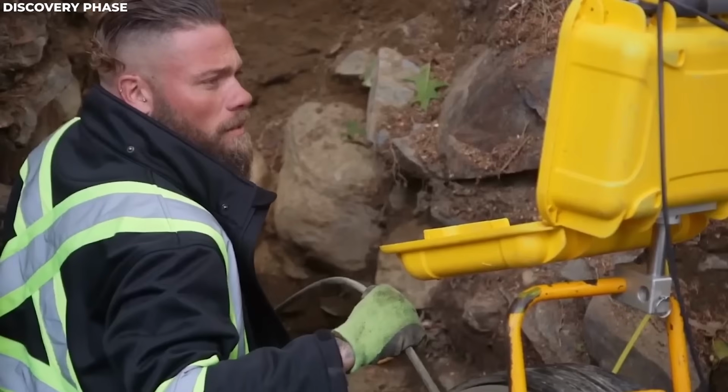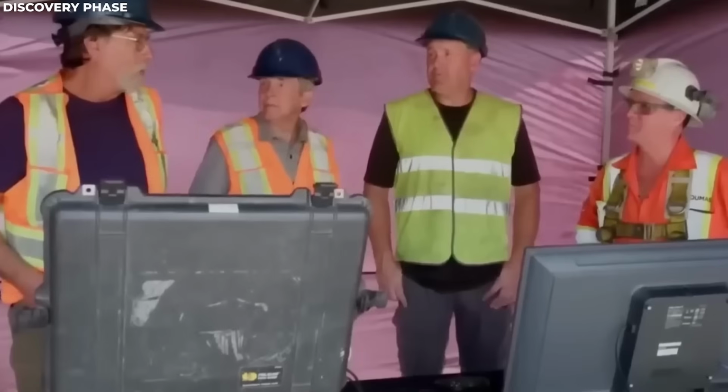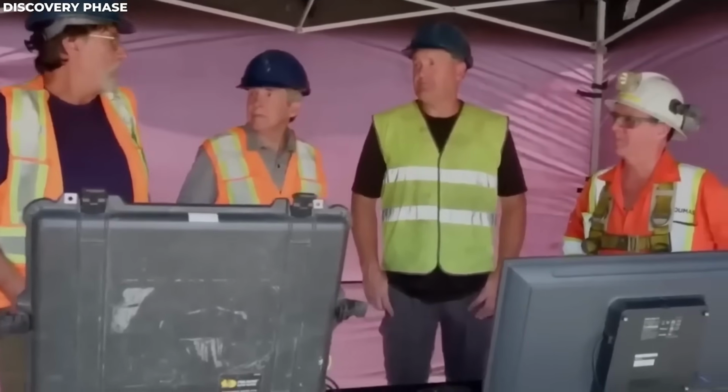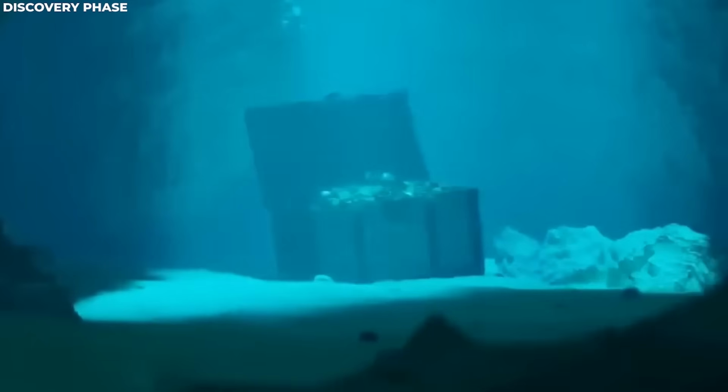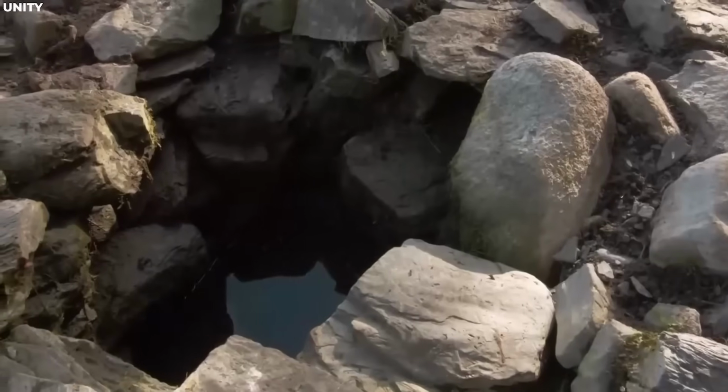Marty Lagina once said in 2014 that his brother Rick is a true believer. He meant that Rick really believes something important lies buried there. It doesn't have to be gold. It could be historical proof that changes how we see the past.